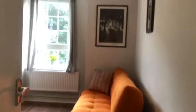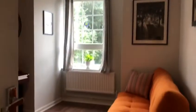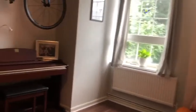We then go into the first bedroom. So this is a smaller bedroom. As you can see, plenty of natural light coming in and more than enough space to fit a double bed and storage in here.